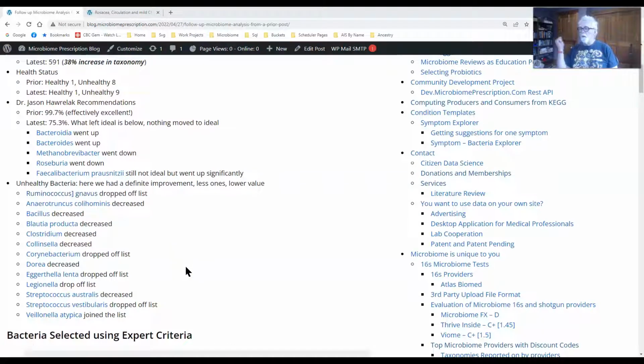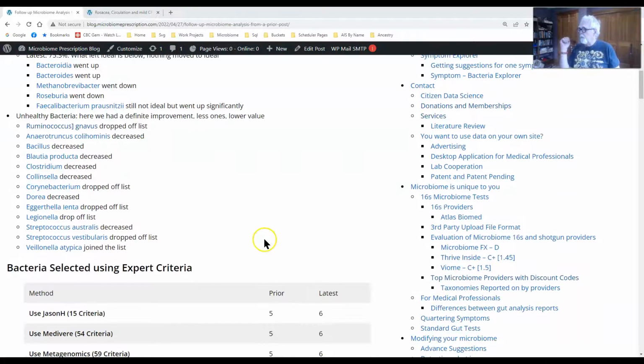Now, where we suddenly see a major difference is in the bacteria identified to be unhealthy. We saw decrease, drop off list, decrease, etc. In other words, the unhealthy bacteria went down, despite the fact that the number of bacteria went up, which I generally view as a positive situation.